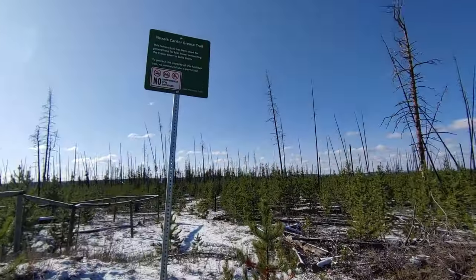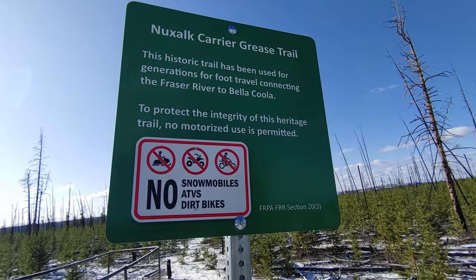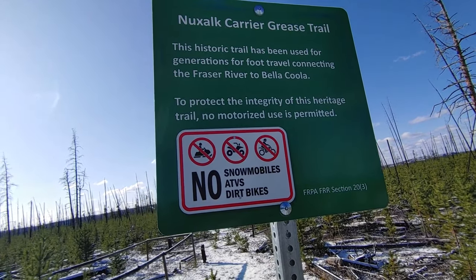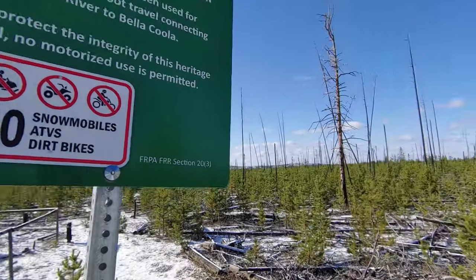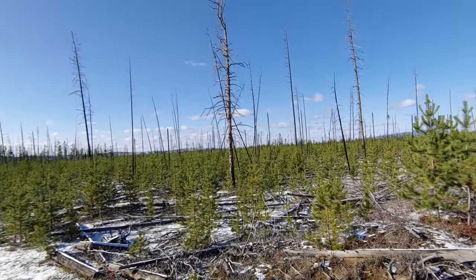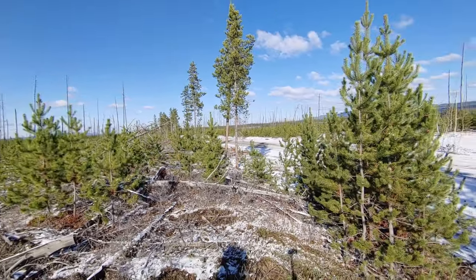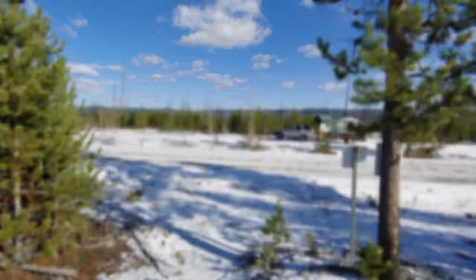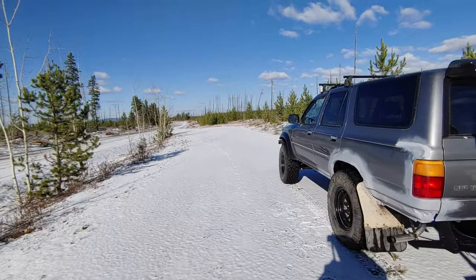And this is the last sign, and then we'll get back on her and go. It just says that it's restricted. No snowmobiles or ATVs or dirt bikes. It's reasonable. And like I said, it isn't for a very big section. Anyways, gonna get back at her.